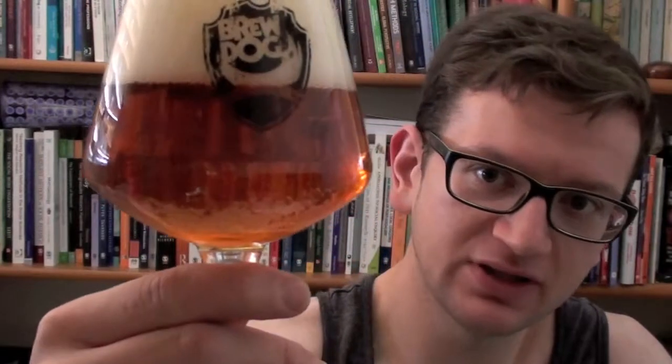Massive amounts of carbonation. It's fizzing away like crazy on the inside. So let's get our nose in when we've still got a head before it all disappears and give it a smell. Oh, yes. I mean, they call it the whole cone Imperial IPA, so I'm guessing that means that they dry hop it to heck. In fact, it says on the back, aggressively hopped, dry hopped, and then torpedo hopped as well. So they put the whole liquor through a hop back to get even more hop flavour into it, even after they dry hopped it. So that's what I assume it means.